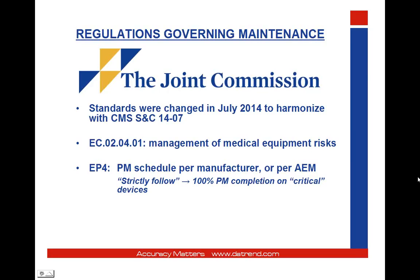The current regulation expands the definition of critical equipment to encompass life support and many other devices. The CMMS memo instructs surveyors to focus on the critical equipment in the inventory. In the memo, the language "strictly follow" with respect to frequencies implies that an auditor's score will likely depend on achieving 100% PM completion for these critical devices.